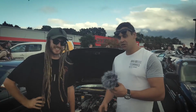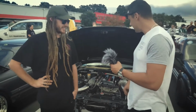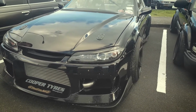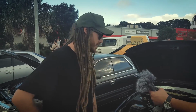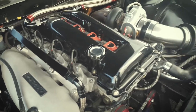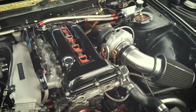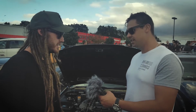Josh. All right, we're here with Josh, and he's just won Best Drift Style Street. Josh, tell us about this car. So basically, it's an S13 with an S15 front conversion. Pretty basic setup, just an SR20DET with a stock gearbox, makes about 270 kilowatts at the wheels. It's the go, and still kept it on the street.